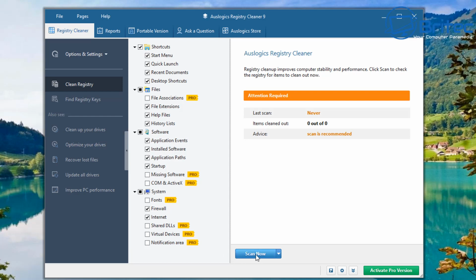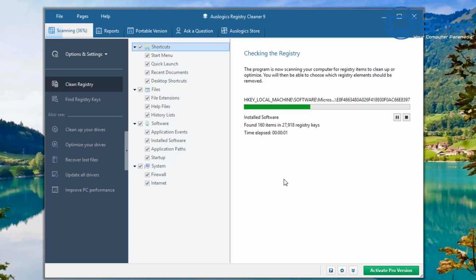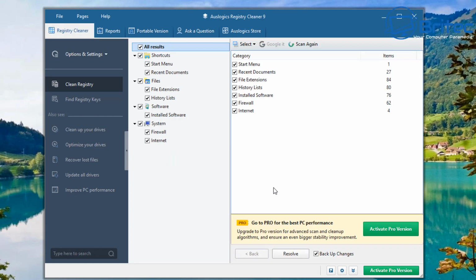You have to have the pro version to fix these errors, and it's just a way to get you to buy a piece of software that you really don't need. It's just some sort of cleaning tool that cleans out dead registry keys and stuff like that. You can see here, Start Menu 1.